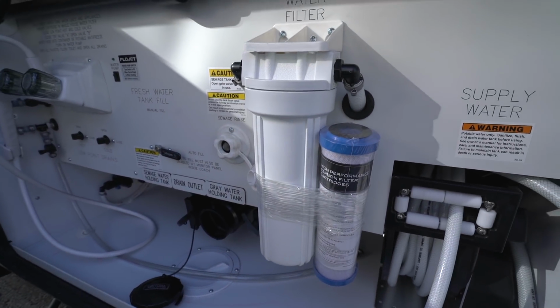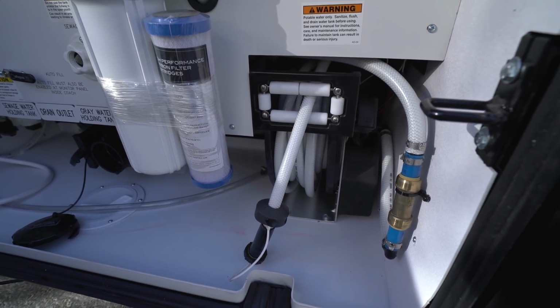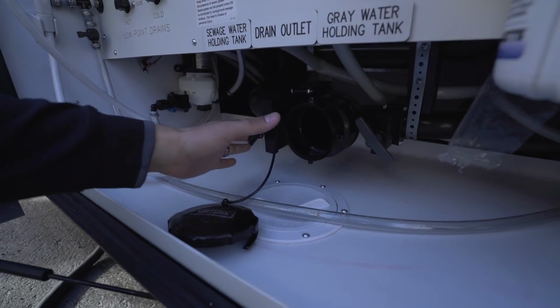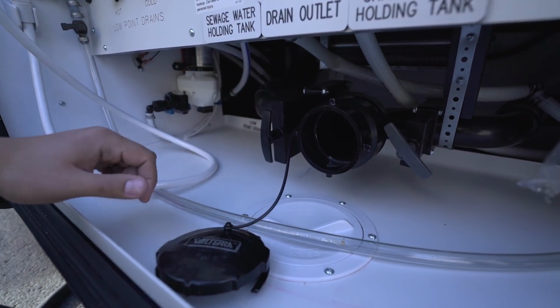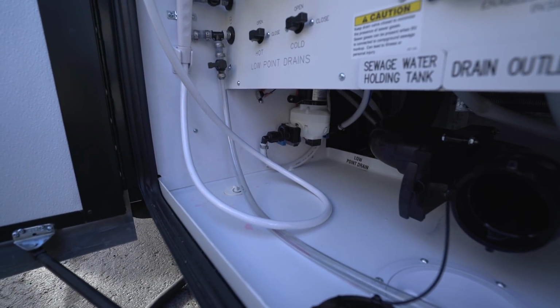Whole house filter. Your supply water hose here, that is on a power reel, so it just reels up nice and easy for you. Termination is located right down below. Your black tank valve, gray tank valve right next to it. And then located right back here is your flow jet water pump.